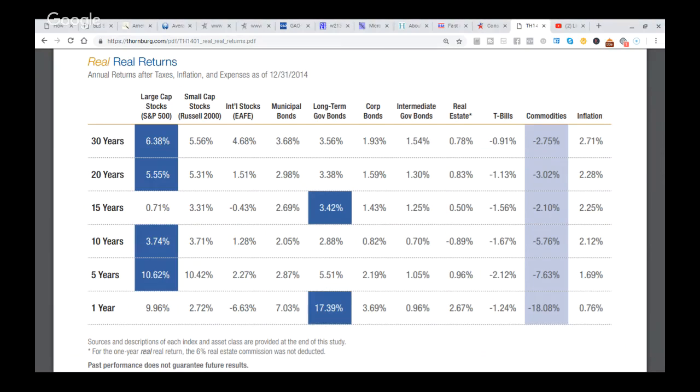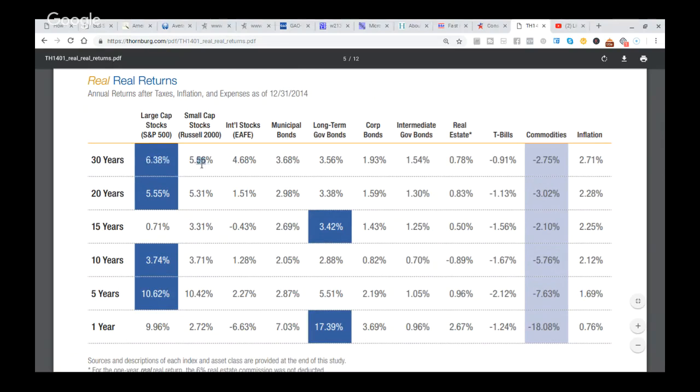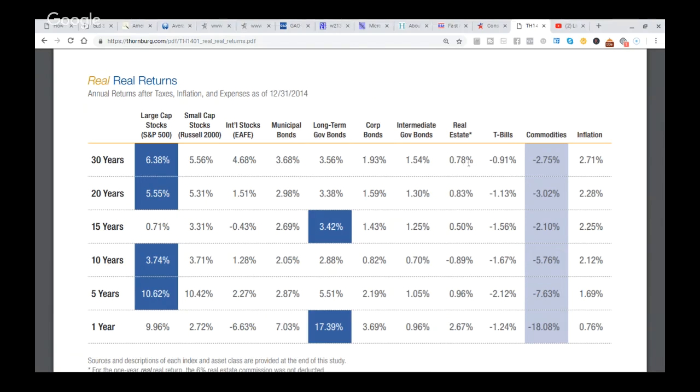After all is said and done, large cap stocks still made out better than small cap stocks, better than international stocks, better than municipal bonds, better than long-term government bonds, corporate bonds, and intermediate government bonds, real estate. T-bills, i.e. cash, lost money. And inherently that does. It happens. You've got to pay a little bit of income tax on it, and on top of that, you're paying inflation.